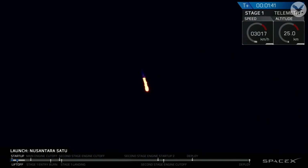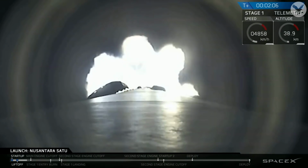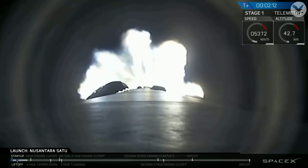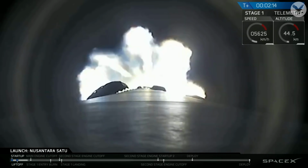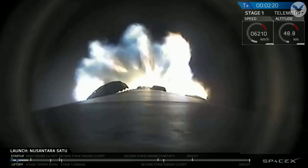MVAC engine chill. There you heard the call out for MVAC engine chill. This is the point in which, like I mentioned before, we start to flow the super cold liquid oxygen into the turbopumps, bringing them down to flight temperatures. This helps us reduce the temperature difference between the liquid oxygen and the hardware. Everything looking good with stage 1 trajectory. Main engine cutoff. MECO 1 approaching now.